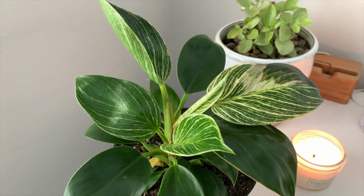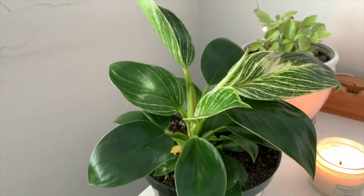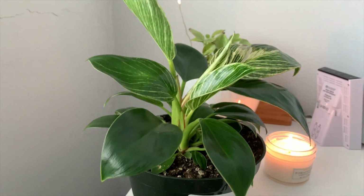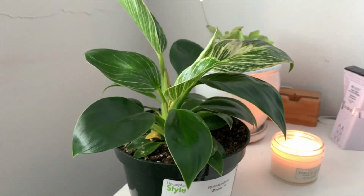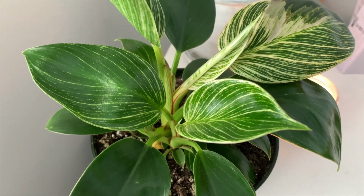I'll bet that a bunch of people are going to comment and be like, yeah, I've been seeing them at my Home Depot for months now. I'm just behind the trend of these Philodendron Birkins in the stores. I don't know, but I have literally never seen them. So I'm so excited about it. It's literally gorgeous. It has a new leaf coming in, guys. That is just insanely perfect.